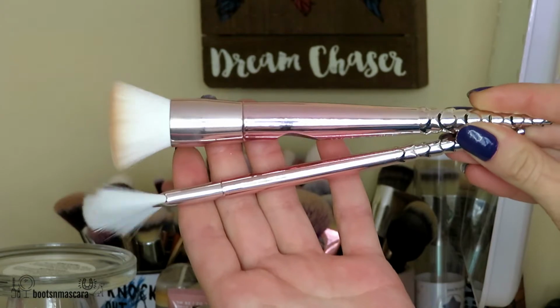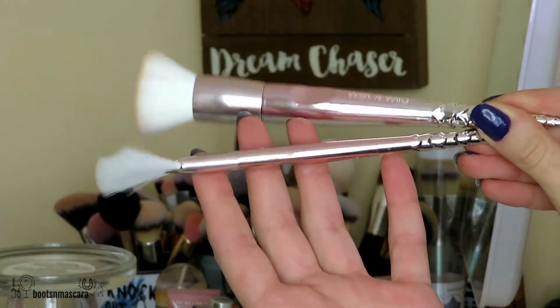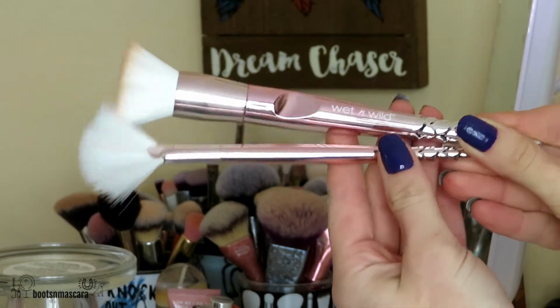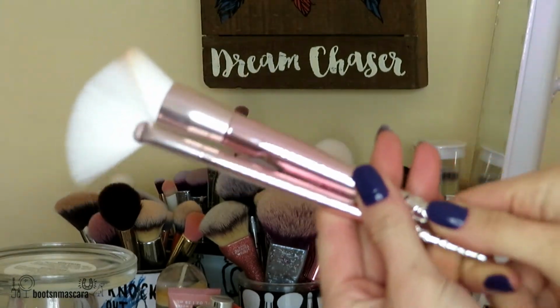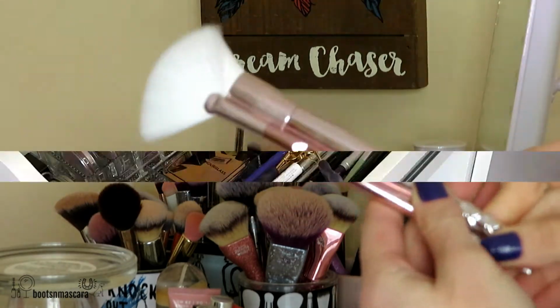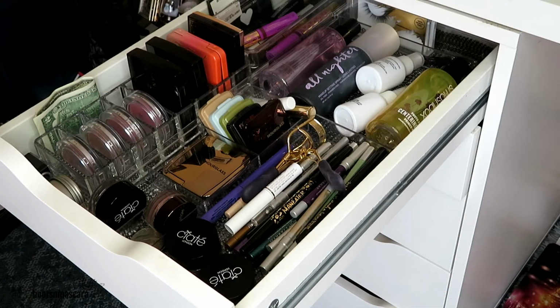These 2 Wet n Wild brushes. I'm pretty sure I need to never again buy Wet n Wild brushes, even though they're cute. They're just never my cup of tea, ever. So I'm gonna declutter these 2. Not a whole lot is leaving from this top drawer here.